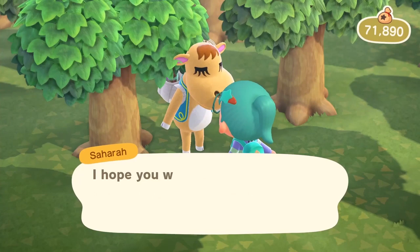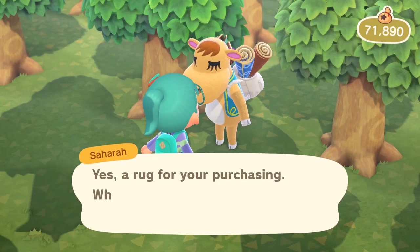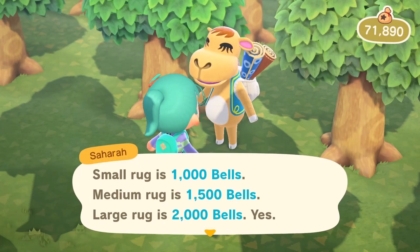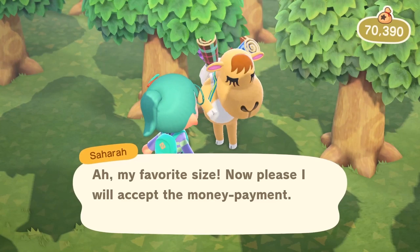Yes, okay, wait, Sahara, come back. I'm going to buy a medium rug as well. I haven't really had a use for the large rugs yet because I think the only one so far that I've gotten is the purple Persian. And I don't remember anything else. I have a heart rug. I actually have two heart rugs, which is the medium one, I think.